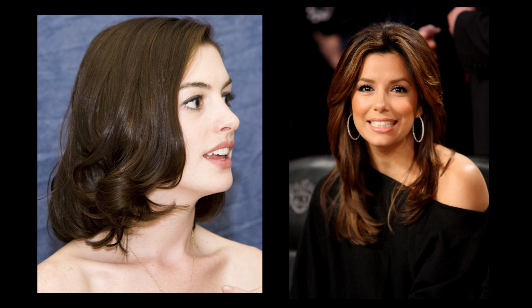Let's see a less obvious example with brown hair. Anne Hathaway is cool-skinned. Eva Longoria is warm-skinned. The reflection in Eva's hair, if you can see that, is reddish, while Anne's hair is simply brown, right? The reflection doesn't give another color. The color is kept quiet by adding blue to it, and it makes the hair look cool overall.